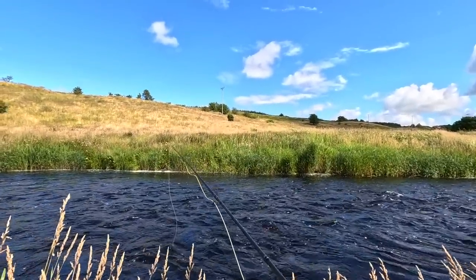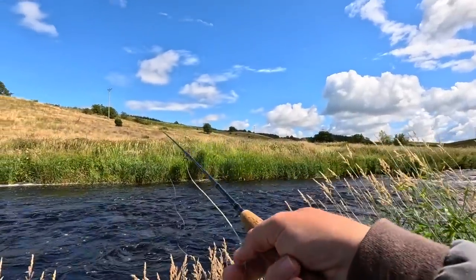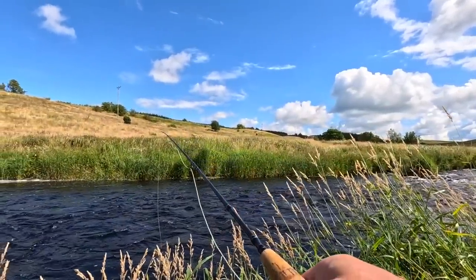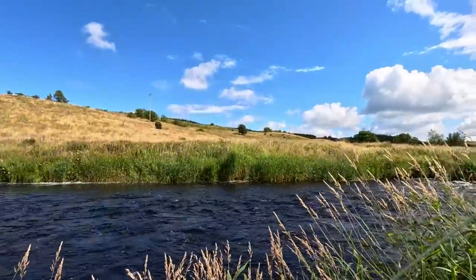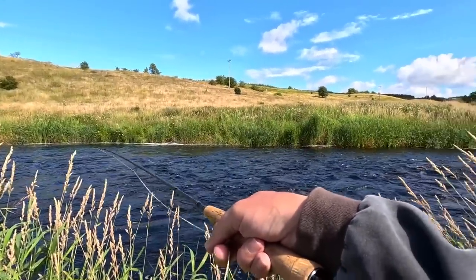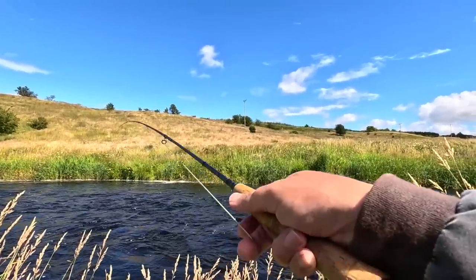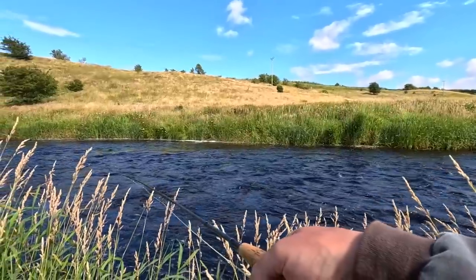Before I'm out, I'll probably give the salmon fly a go. It's too nice a pool to ignore. As I say, it's quite hard to concentrate on one and the other. A good bit of fly life in here as well. That was a wee half take there. Again. Okay.